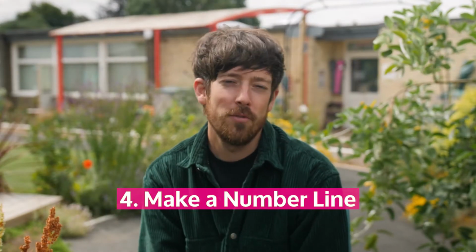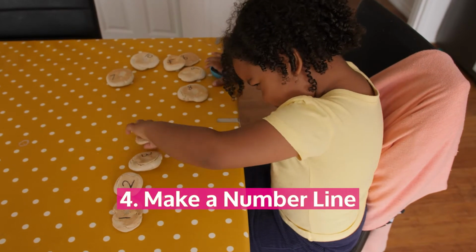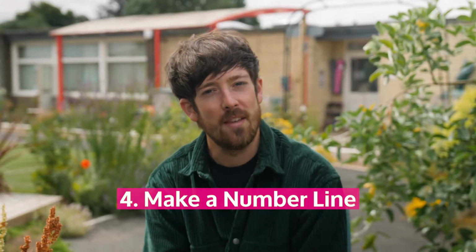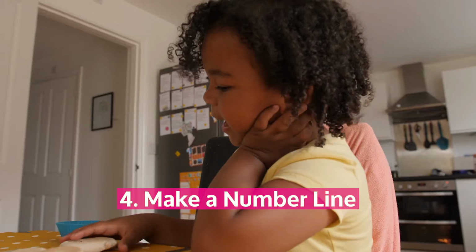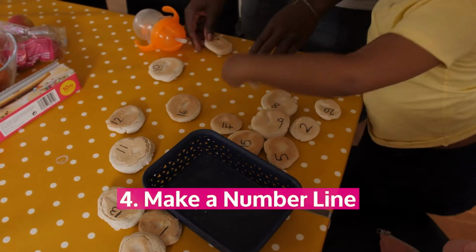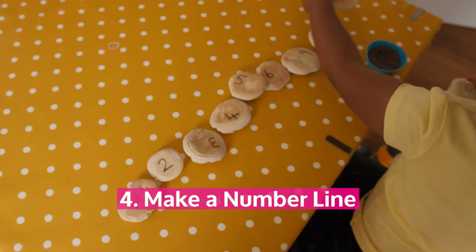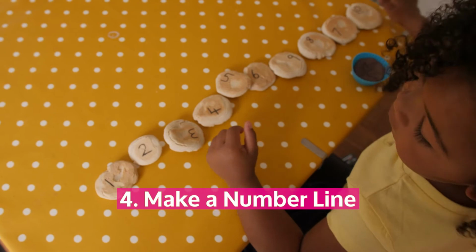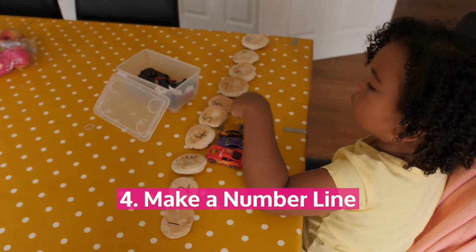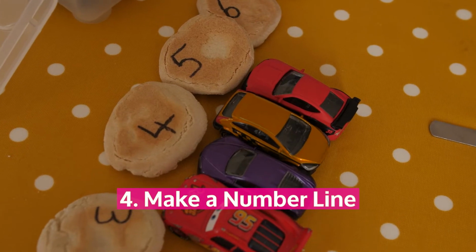If you walk into any primary school classroom, you're guaranteed to see a number line. A number line is just a set of numbers laid out in order. Perhaps they're hung up on a piece of string or just stuck to the wall. To get your child used to using number lines, perhaps you could try making one at home. Get your washing line and some pegs and peg the numbers 1 to 10 up in order. Maybe you could start at 1 to 5 if your child's quite young. Then try collecting some items that relate to these numbers. Perhaps you could find 2 socks or 4 cars.